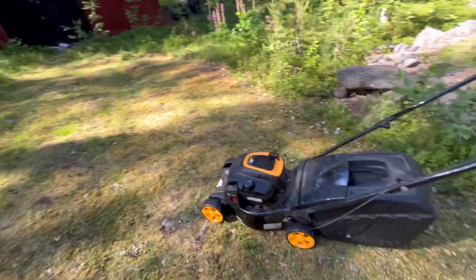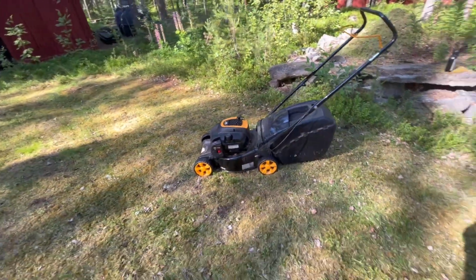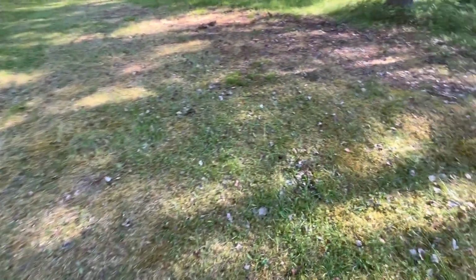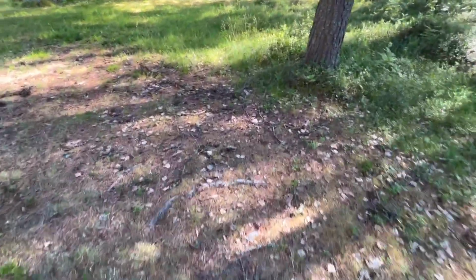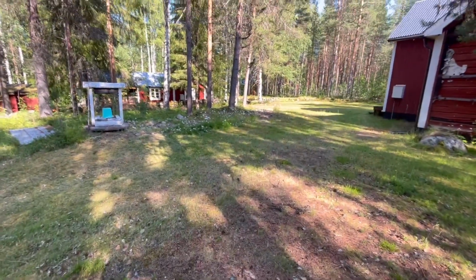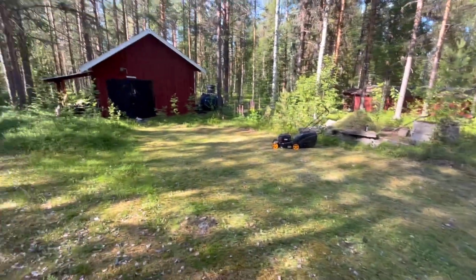This McCulloch, brilliant. You can see the ground is bumpy. There's rocks in the ground. There's tree roots everywhere. So I've got it set quite high and just bounce over it. Going pretty well. It's not the perfect cut.